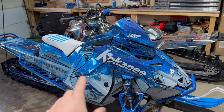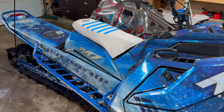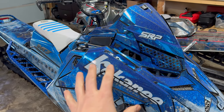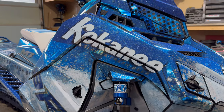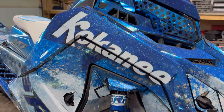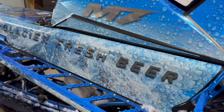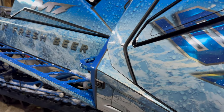And then, of course, the major part of this is this insane wrap by M7 Design. Now, as amazing as this looks through the phone, take my word for it, it looks a million times better in person. The phone does not do justice for the diamond flake in this chrome wrap. As the light hits it, you kind of see it, but let me tell you, in person, it is just that much better. And the sheer detail in the mountains looks like an actual landscape portrait across this sled.